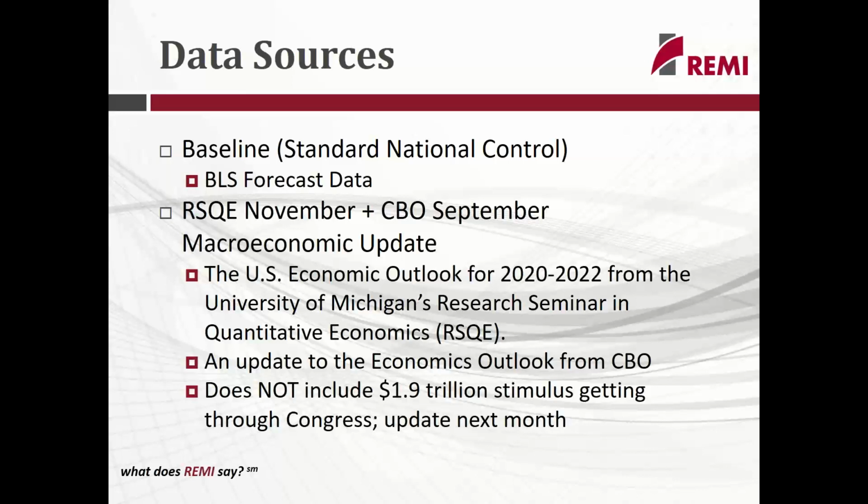Now, as a note, this update that we'll be showing our data from does not include the $1.9 trillion stimulus that is currently winding its way through Congress. The good news there is that the RSQE will be releasing an update hopefully this month, and then by next month, REMI will be able to provide its own up-to-date national forecast.